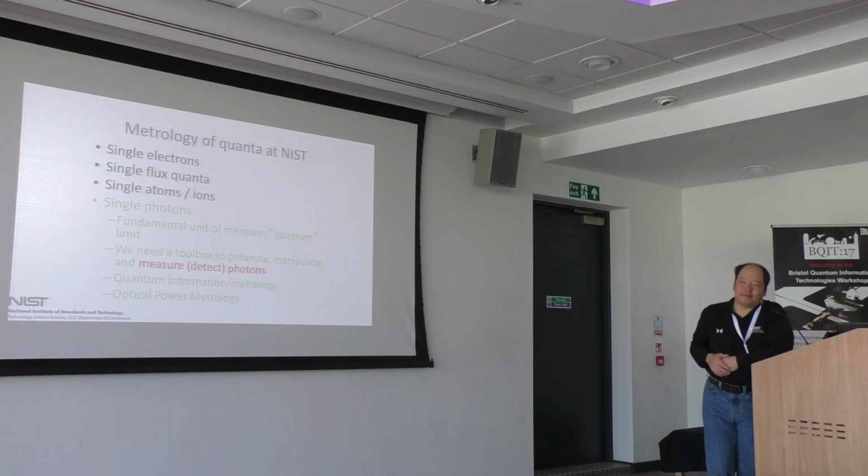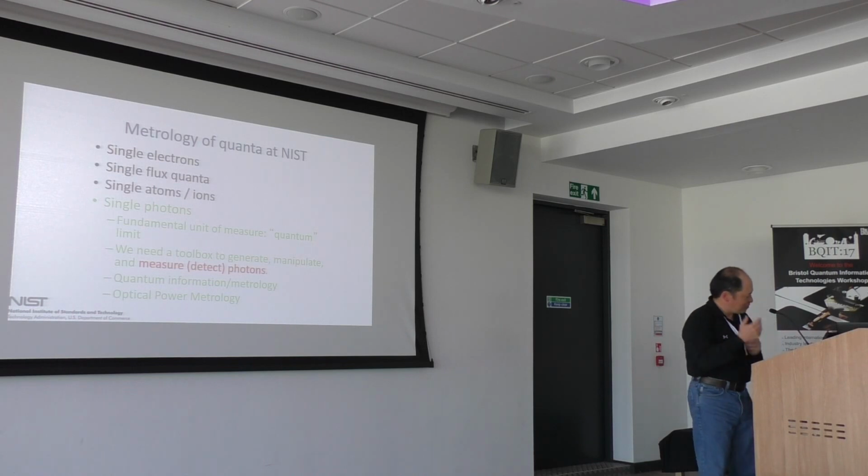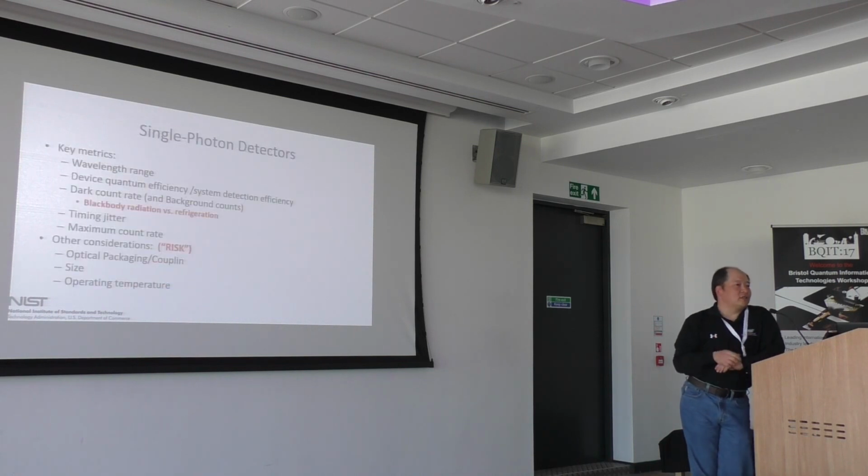All right, so NIST has a recent history of work in really trying to measure individual quanta, whether it's electrons, superconducting flux quanta, or looking at individual ions, or trapping atoms. And the group of people I work with, we look at single photonics or faint photonics, and trying to really develop a toolbox for not only making and generating faint amounts of light, which I won't talk about, but measuring, generating, manipulating, and then measuring them in interesting ways. And today I'm going to focus on the measurement part, and yeah, there's a lot of things I could talk about if you want to hear more about the other kinds of measurements that we do at the single photon level.